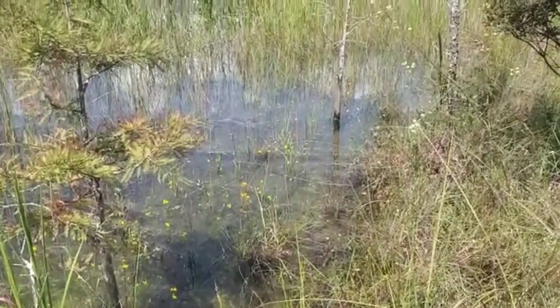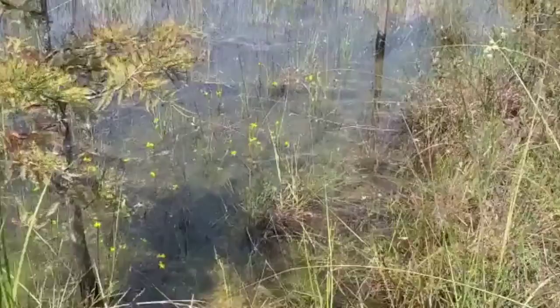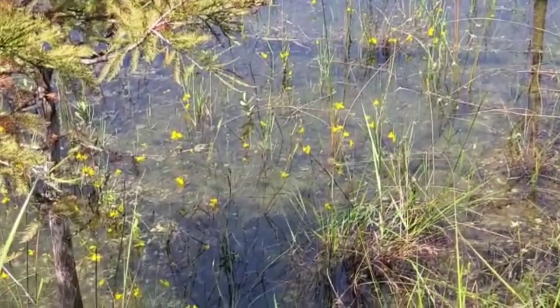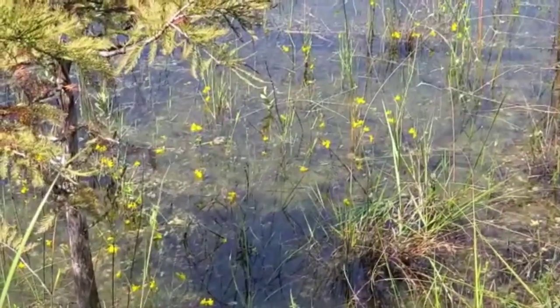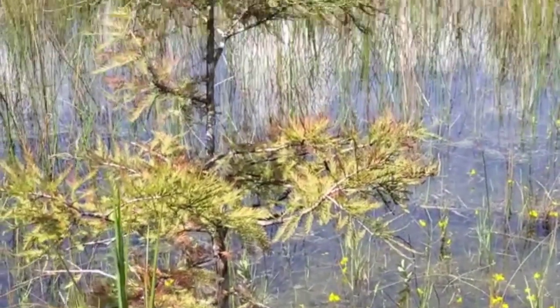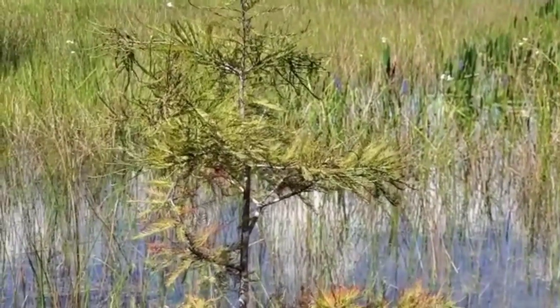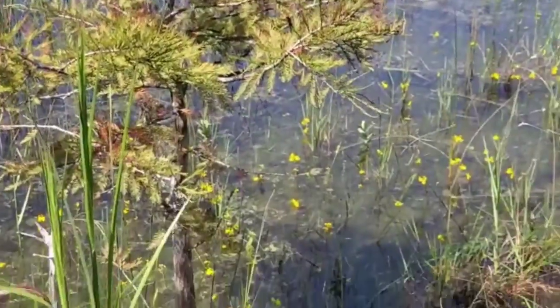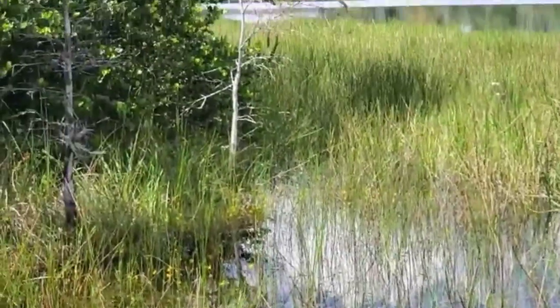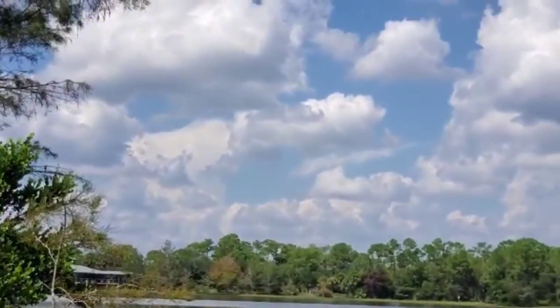We're about halfway around the lake, and I noticed in the water these beautiful yellow flowers. It's coming right out of the water. Next to this very sweet little baby cypress. You know me in yellow. And clouds.